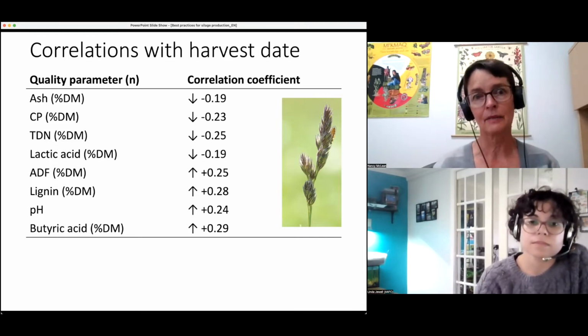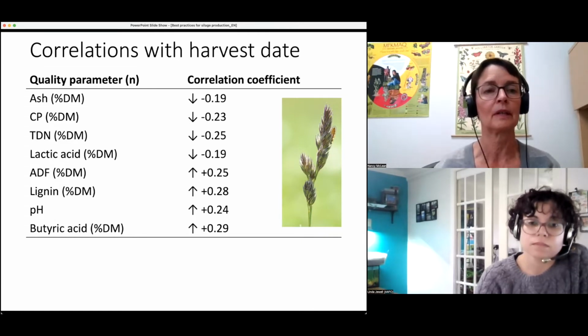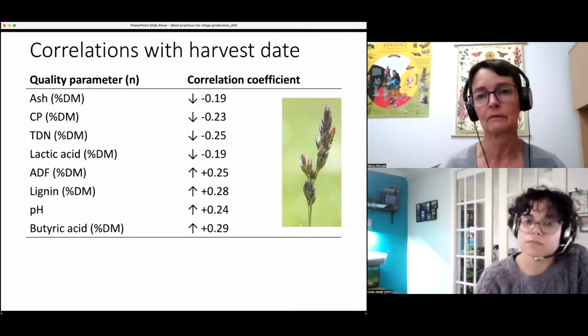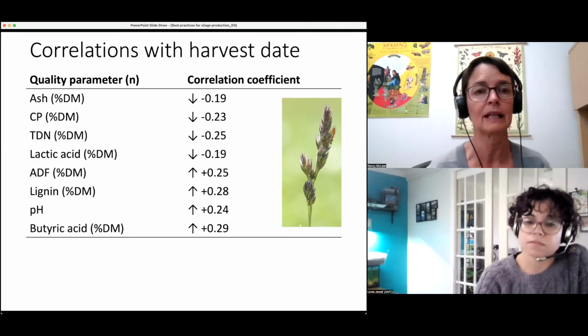The lactic acid went down, so there's less acid produced from more mature forage. Fiber went up, lignin went up, pH went up, and butyric acid went up. So that's not a new story. Harvesting late will reduce quality parameters of silage. Next slide.